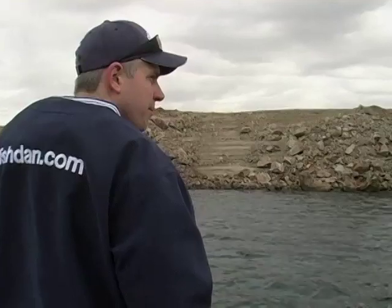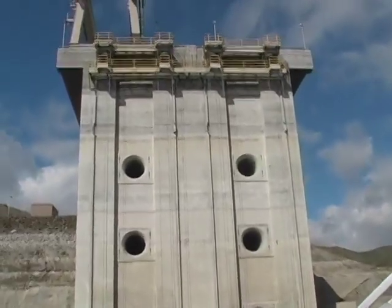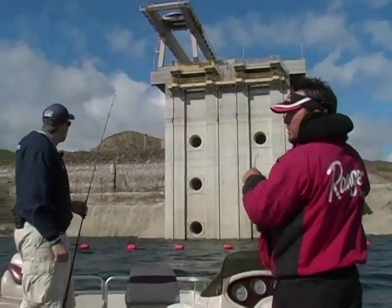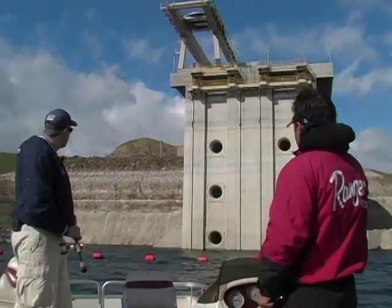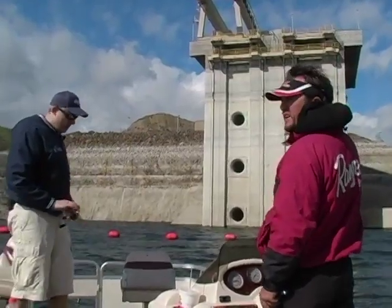And you know, that's what it's all about: going out there and having a good time, having fun. Look at this tower and the buoy line. Yeah, this is the water inlet tower. This is where they bring the water in and out of the lake. So there's lots of current around here and lots of good, deep, clean water.